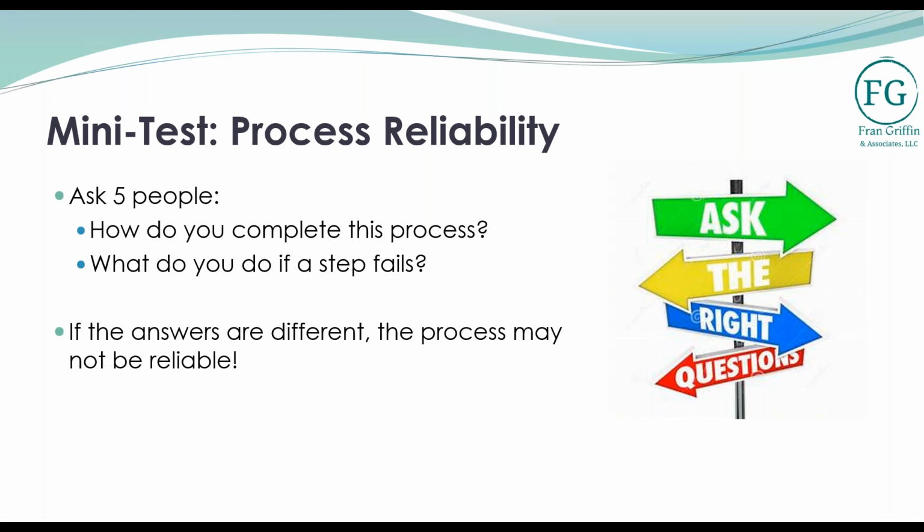So a quick little test that you could easily do to learn whether or not a process is designed for reliability. It's not a perfect test, but it can yield a lot of good learning. Go out and ask 5 people. Take a very specific process. How do you complete this process? And what do you do if a step fails? And do you get different responses from the 5 people? If you do, then that process may not be very reliable. And you need to then think about, how can we make this more reliable? Do we need to add some standardization to it? And with the response as well, do we want to have a standardized response?